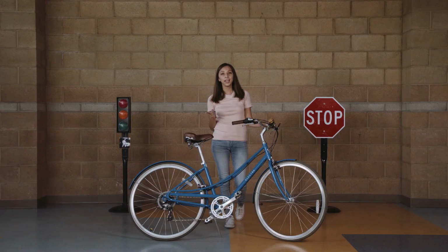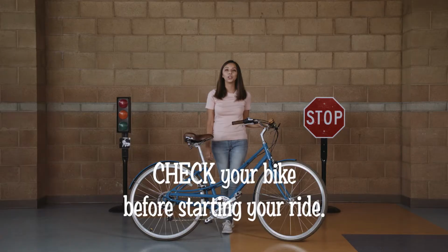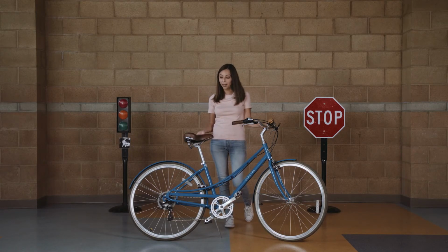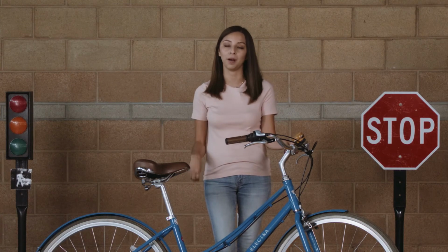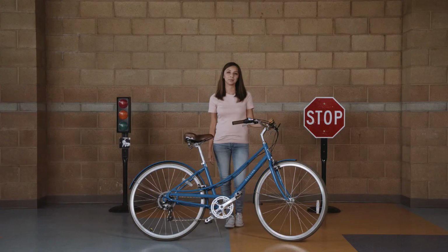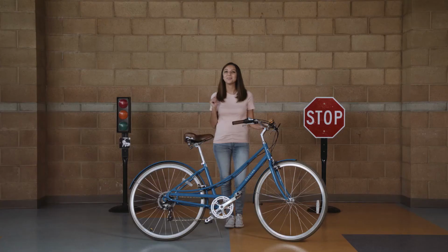Last one, check is for checking your bike. We check our bike all over, looking for any loose parts on our bike and even ourselves. Make sure you don't have any dangling things on your body, like shoelaces, backpack straps, or loose clothing. Can you check over your pretend bike and check your body for loose things that can get caught on your chain or wheel? Well done!